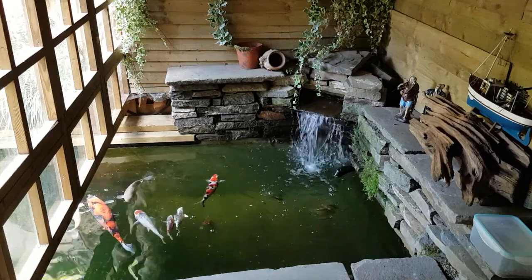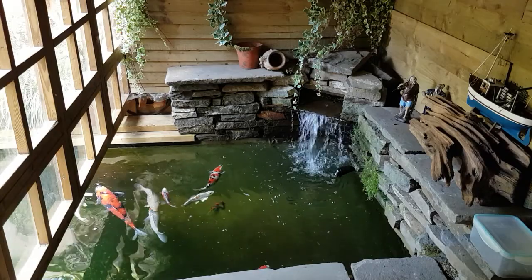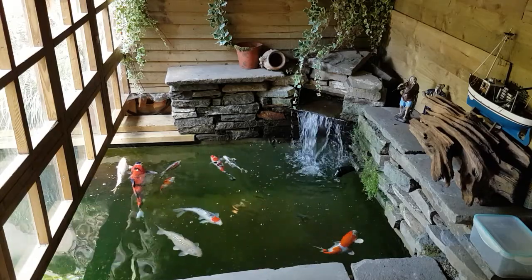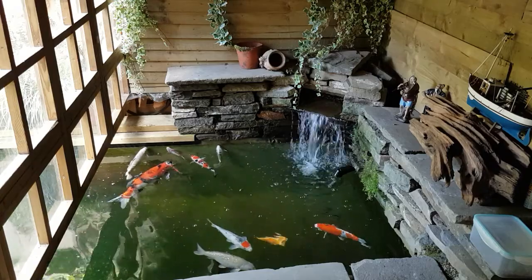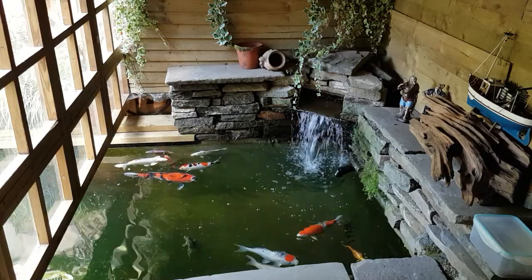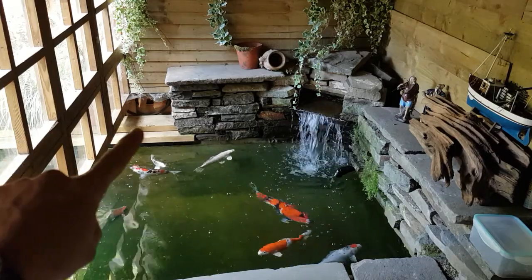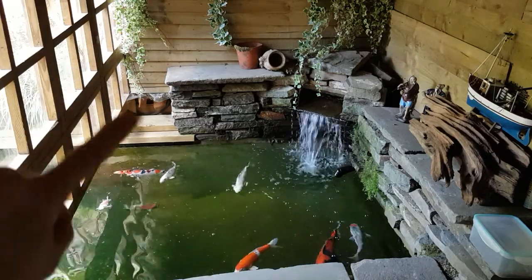I've got plenty of work to do in this fish room, in the koi room here this summer. So we're going to do different things. We're going to put some plants in here and various other things I'm going to do. Put a nice big pot plant, I think, over in that corner there, something in that corner.